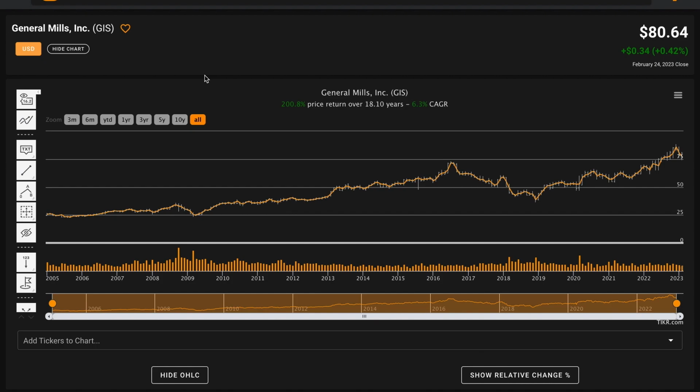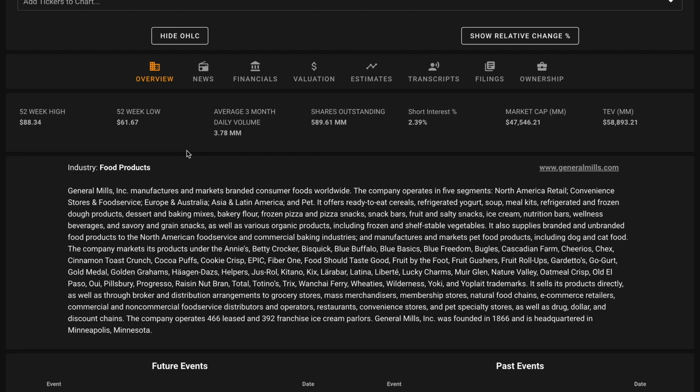Currently, General Mills is paying out an above average 2.6% dividend yield. So this is above the yield that you'd be receiving from an S&P 500 ETF. So General Mills' average dividend yield throughout this 18-year time frame would be in addition to their compounded annual return in their stock price. So currently General Mills is about $8 below their 52-week high. They're about $19 above their 52-week low.